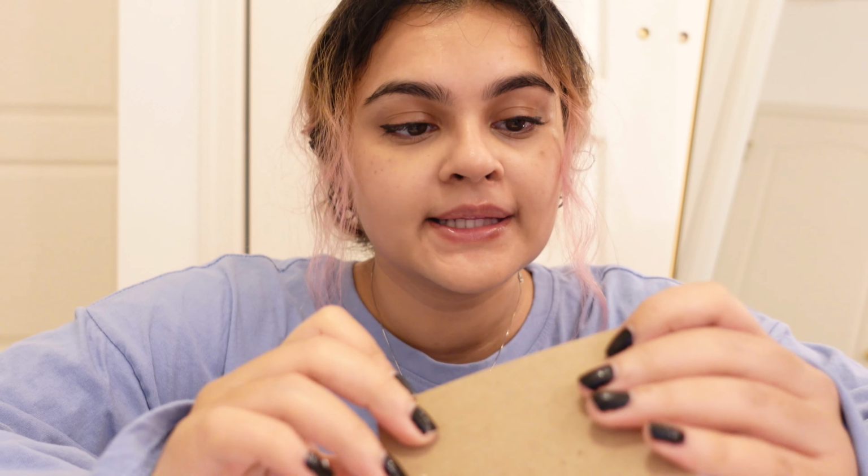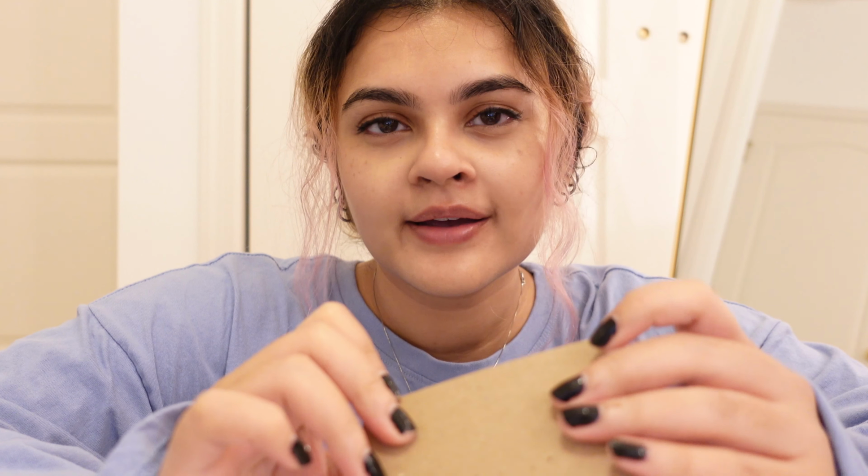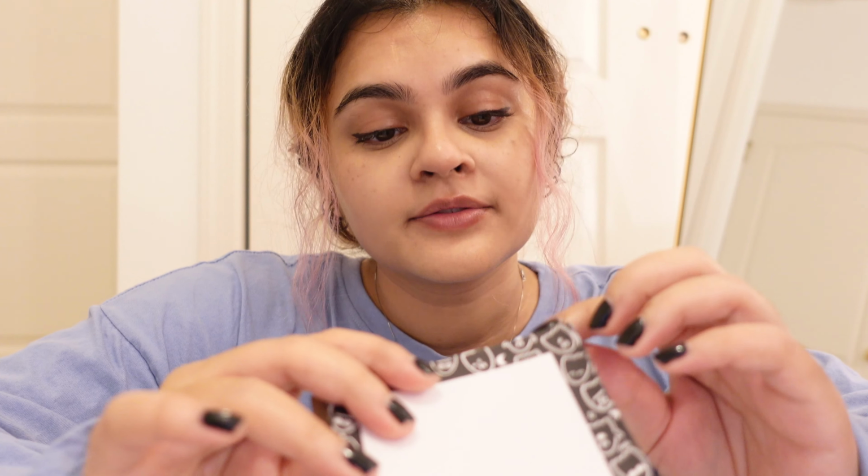Basically, I try my best to align these pages, but sometimes they still need a little bit of help in rearranging, if not just taking out these pages and substituting them for a different page.